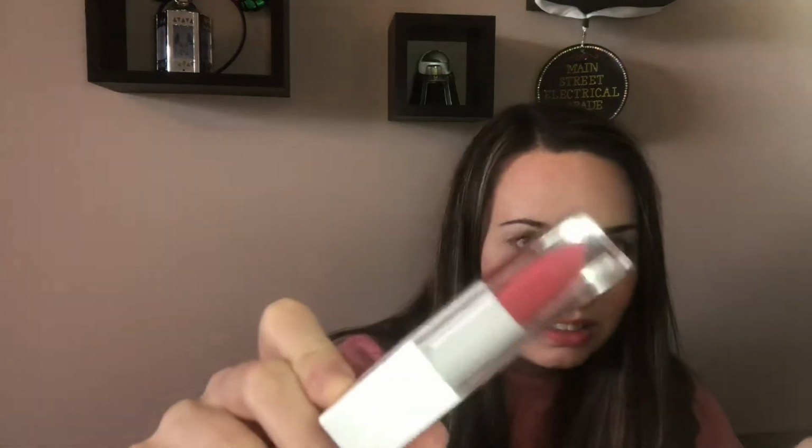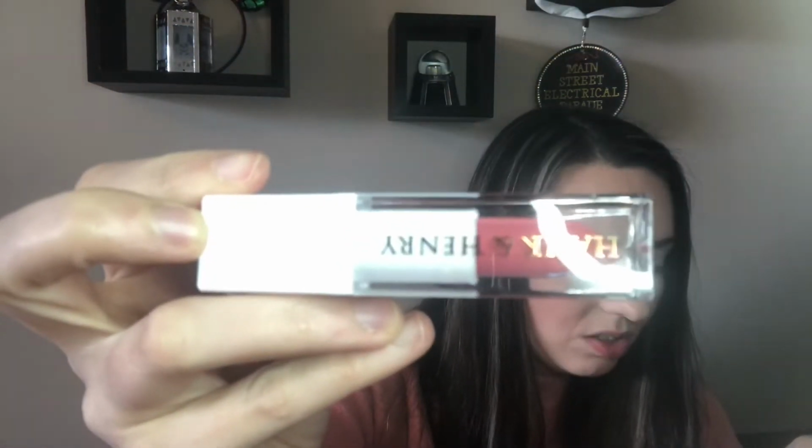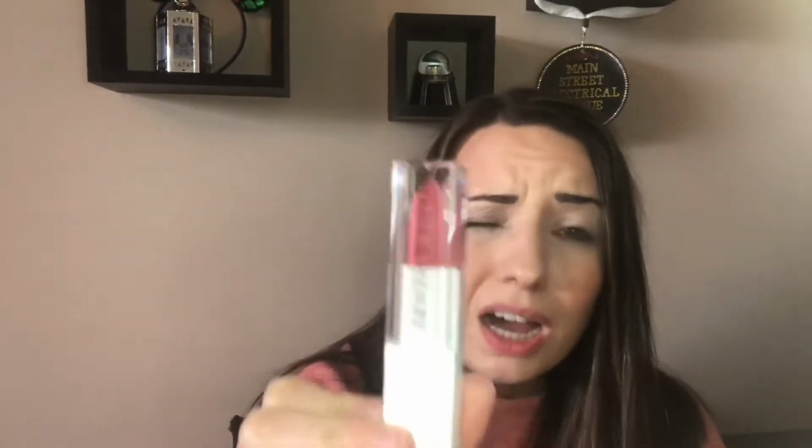Why am I shaking this? That's not helpful. So highly pigmented, dries to a stunning full coverage matte that never dries your lips and never transfers. That is a tall order. I will say, I do love this packaging. I love this packaging. That looks like a lipstick, but guess what? You twist and it's a liquid lip. Love that. All right, so this is a pretty color, but honestly, I've seen some unboxings and it looks a bit different on everybody. So let me grab my mirror and let me try this out.